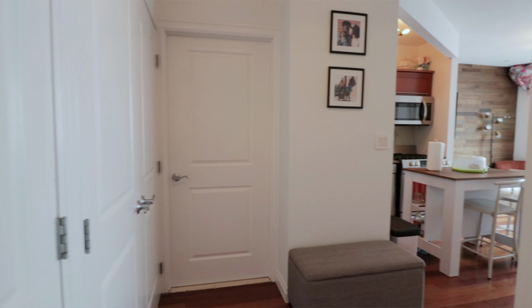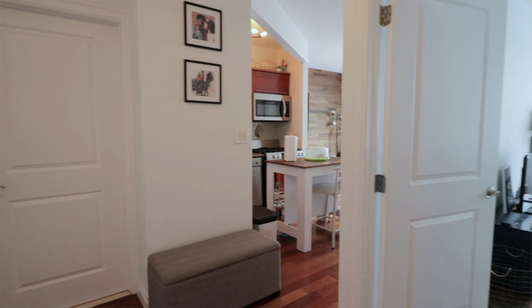So right now we're standing in the foyer. If you remember my last apartment, it was like 400 square feet, no closet, no actual foyer area. The kitchen and living room were all one. The bedroom was like a closet. You should go watch that video if you don't remember. But now we're in an apartment that's twice the size, about 840 something square feet, with closets and a foyer that we're standing in right now.